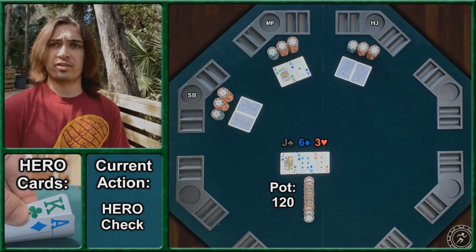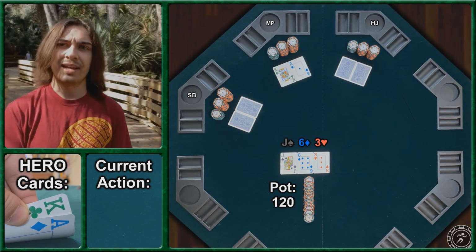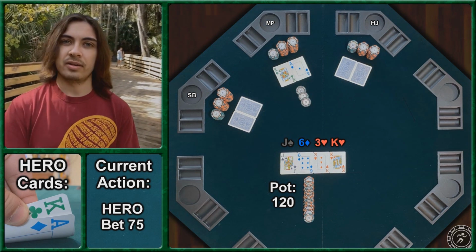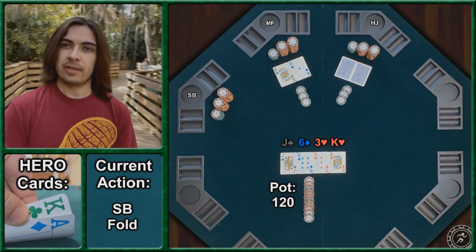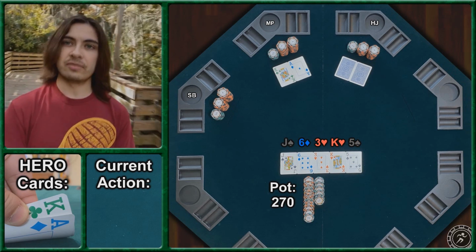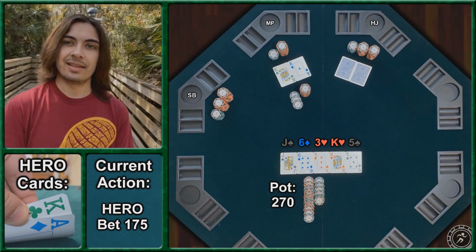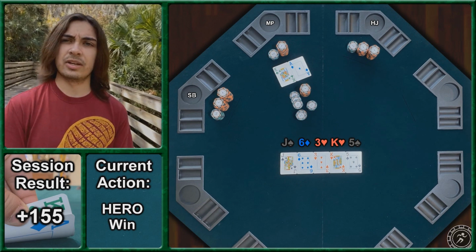The hijack also decides to check, so we're going three ways to a turn, which comes pretty good, all things considered. It becomes a king, so now we've got top. Small blind checks, we decide to bet 75 into this pot. The hijack calls, which is pretty good for us, and the small blind folds. So heads up to a river, which comes an offsuit 5, just kind of bricks out. We go for a nice polarizing value bet here. We go for 175, making it look like we're trying to bluff here, but ultimately just going for as much value as we can, and the hijack lets it go. So starting pretty strong, feeling confident that this is going to be a good one.